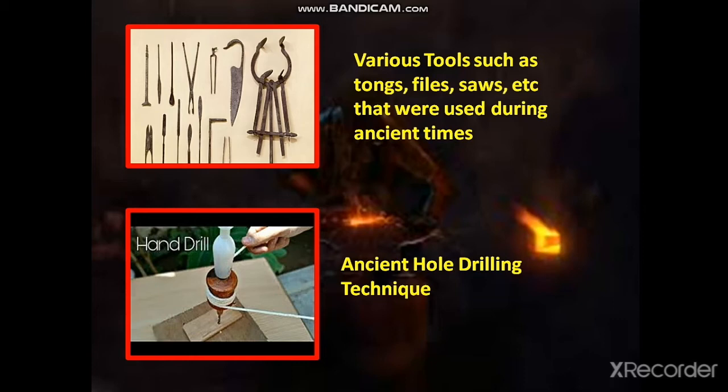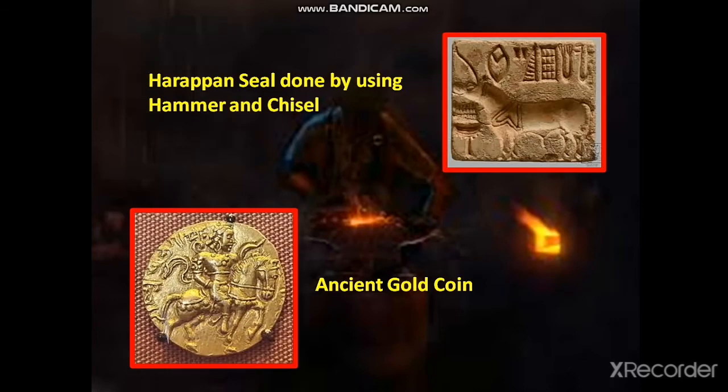During the Vedic age, holes were drilled by winding a rope around the drill and then pulling it alternately from both directions. This is a Harappan seal that was done using hammer and chisel.